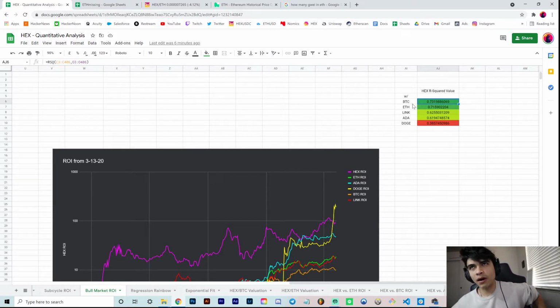But for the most part, we see that the highest correlation coin that HEX has is Bitcoin. So HEX is mostly correlated with Bitcoin out of these top performing coins, right? With a 73%. So not 100%. You rarely ever get a 100% correlation coefficient between any two data sets, unless they're the literal same data set.